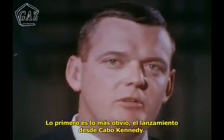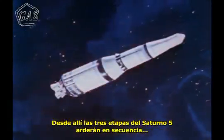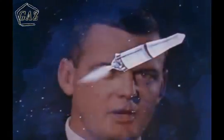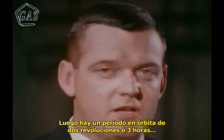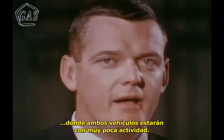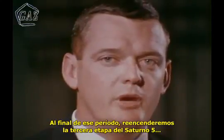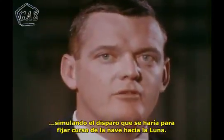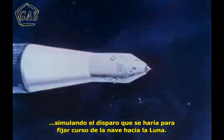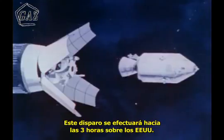The first and obvious one will be the launch phase from Cape Kennedy. There, the three stages of the Saturn V will light in sequence on their way to inserting the spacecraft into an orbit 100 nautical miles above the Earth. During the Earth orbit period, which lasts for about two revolutions or 3 hours, both vehicles are relatively quiet and there's no real activity going on in the stages. At the end of that period, however, we prepare the third stage of the Saturn V for its restart. That is, the burn which will simulate the burn we will eventually do to inject the spacecraft on the way to the moon. This burn period occurs at about 3 hours over the United States.